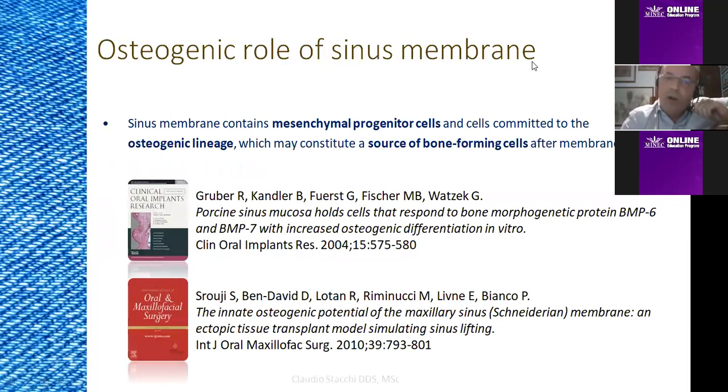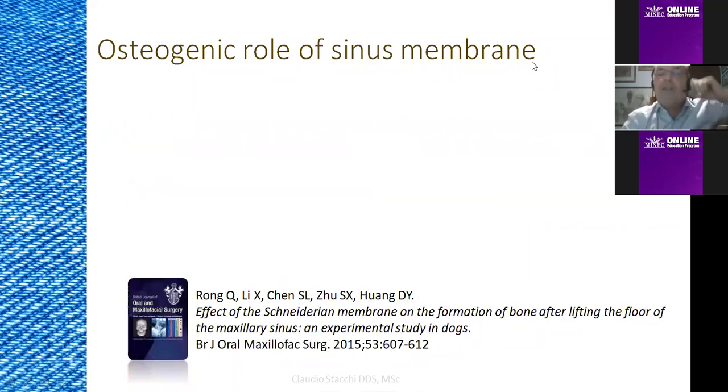First of all, what is the role, in terms of osteogenetic power, of the sinus membrane? There are studies by Gruber and by Struy, done at the beginning of this century, which demonstrated in animal studies that the sinus membrane contains osteoprogenitor cells, which may constitute an additional source of bone-forming cells when we elevate the membrane. So histologically, it was demonstrated that the membrane contains these mesenchymal progenitor cells. But what is the real significance of the contribution of the sinus membrane to the osteogenesis inside the sinus?